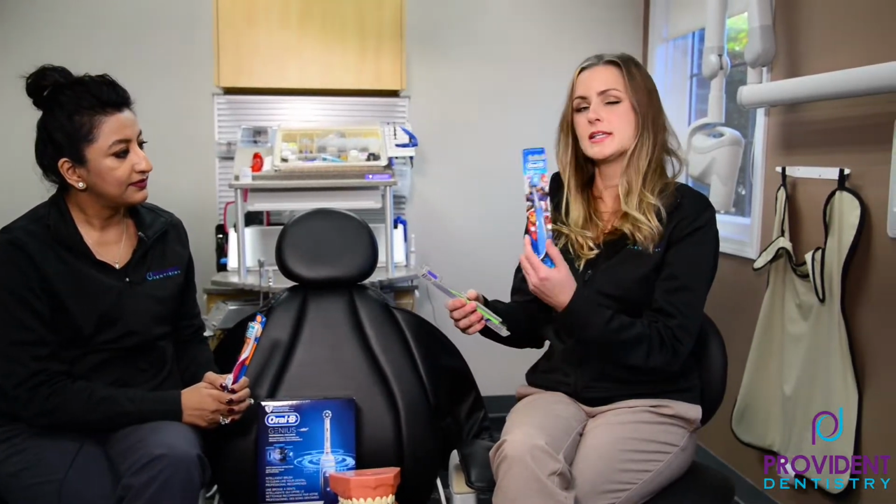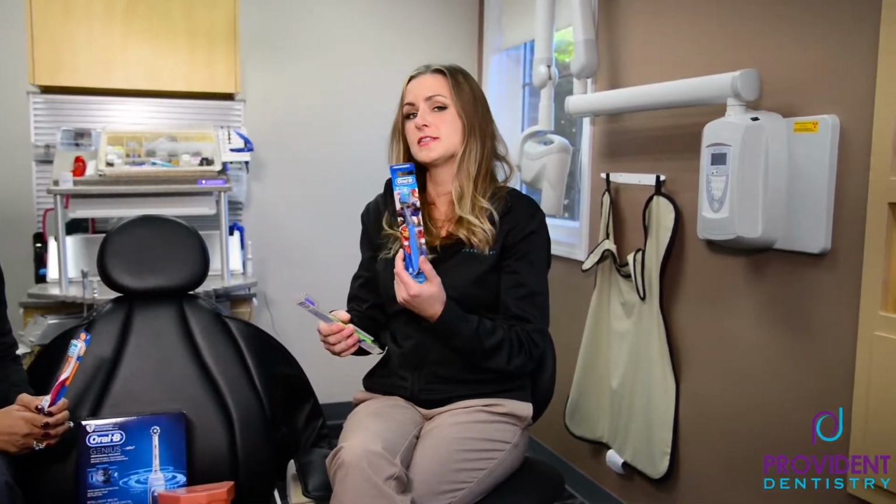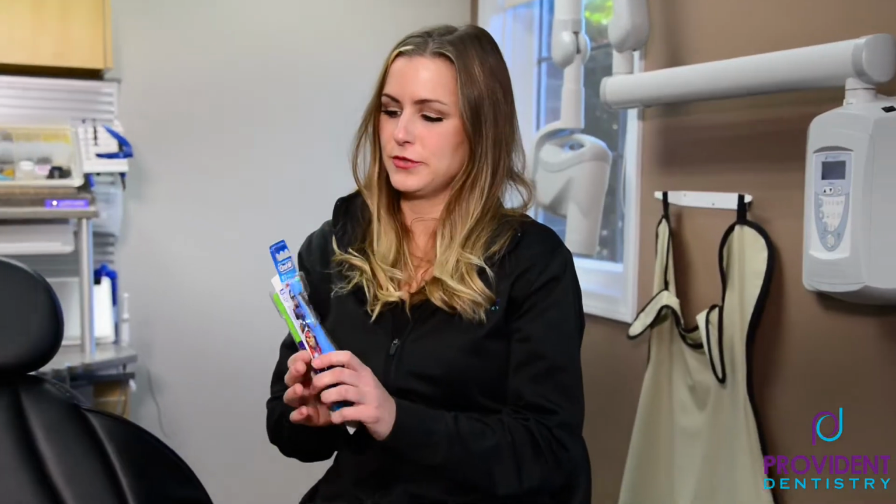These are actually kid sizes. This one is age 5 to 7, and it doesn't have to be exact. If your kid is 8, this still might fit them. But if you're using a toothbrush that is too large, you're not going to be able to get all the way in the back, which is tough to do on its own.